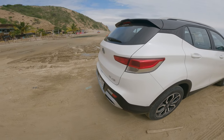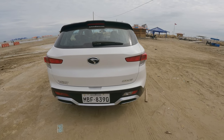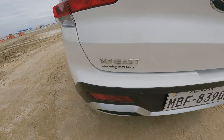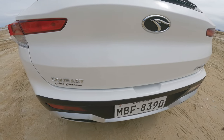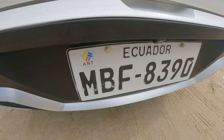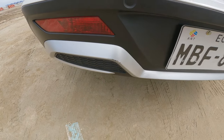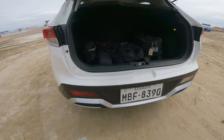The one thing I like about this car is it reminds me a lot of my Nissan Rogue that I had. But here it is, it's Soueast, like Southeast. And here is the result of my first accident, where some little kid bumped into me coming out of the mall. He scratched my bumper right there, scared to death. He thought he was going to go to prison.